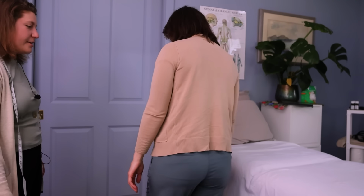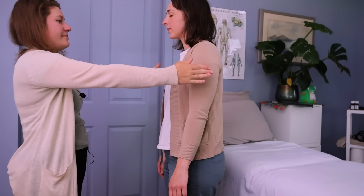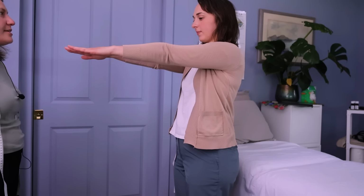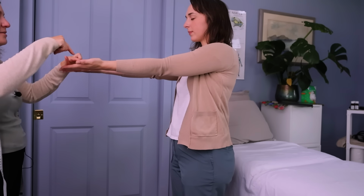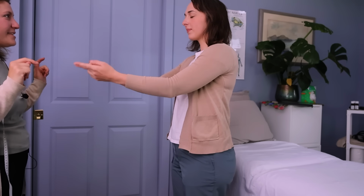Okay, stand right there, turn towards me. Close your eyes. Excellent. You can open them for just a second. Put your arms out straight in front of you. Kind of up a little higher like that. Okay, and close your eyes. Flip your arms around. Touch your nose with this finger. Touch your nose with this finger.